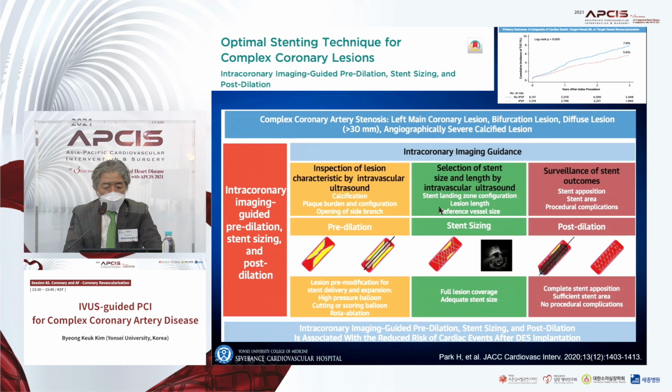lecture. So what about the optimal stent technique for complex lesions? Some medical centers evaluated the role of intracoronary image-guided pre-dilation, stent sizing, and post-dilation. IPSP was introduced previously in the era of the BVS. In this study, patients with IPSP definitely showed a lower event rate as compared to the non-IPSP group. So for the treatment of complex lesions, definitely lesion evaluation by IVUS, and based on the IVUS findings, stent size selection, and then the stent outcome should be evaluated.